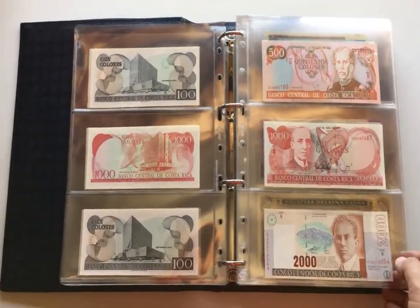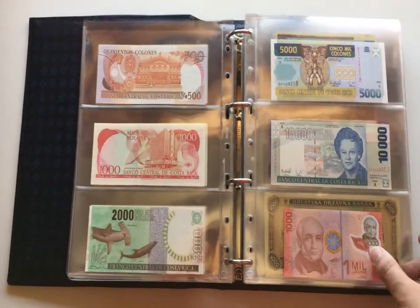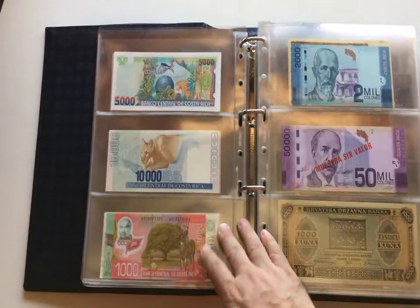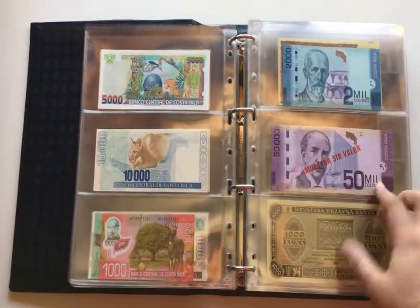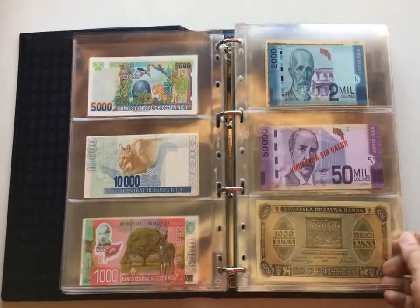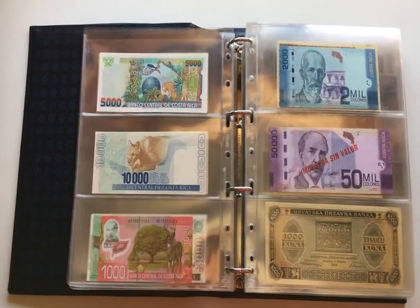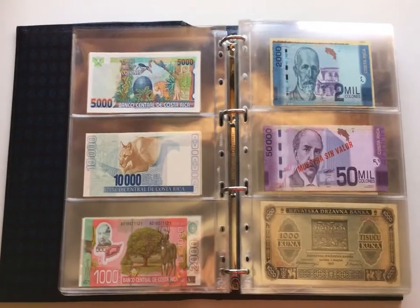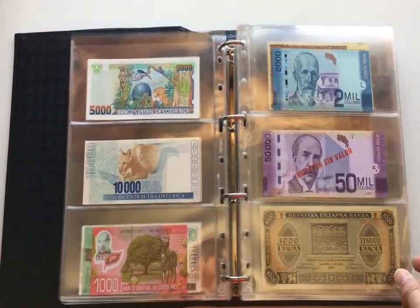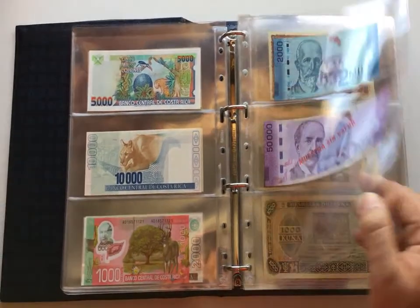This one is already quite recent, from 2008. And then these are the current series in circulation. I only have the 1000, the 2000, and the 50,000, but it's a specimen I just bought in Costa Rica. I could not find the ones in circulation in uncirculated state. I went to the bank, etc. And this one I got at the Museum of Numismatics in the center of the capital.